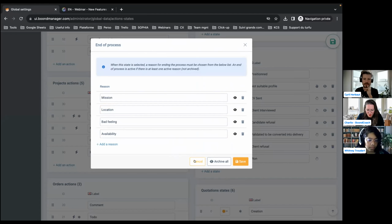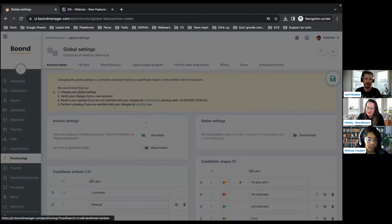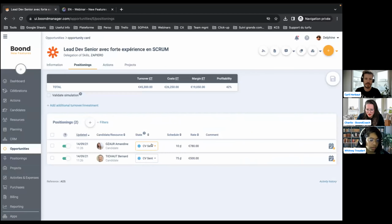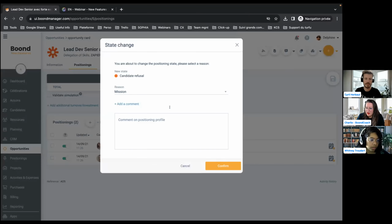So we can now go back to our positioning module so you can see exactly what it does. Let's click on opportunity cards, and we are going to simply, as I said, modify their status. So here I decided it would be a candidate's refusal. And here I have a pop-up appearing that allows you to choose the desired end of process reason. In our case, we choose locations, and we can even add specific comments. For example, this person only wished to work in the great city of Lille, so not available anywhere else.